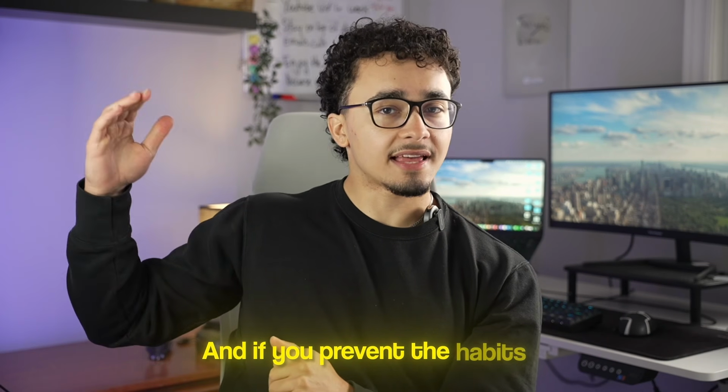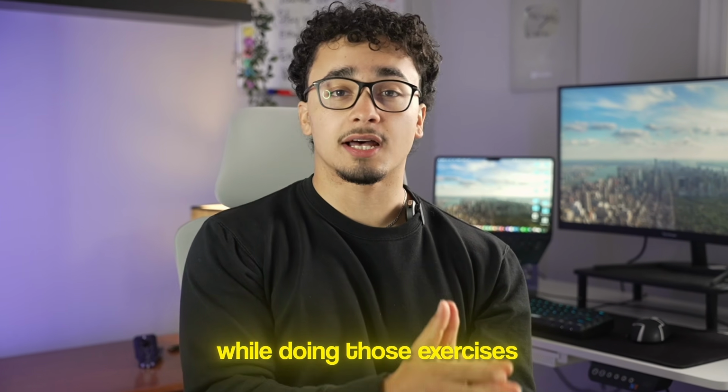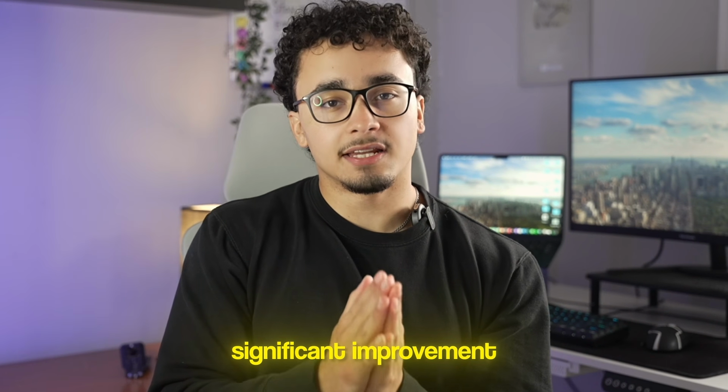You want to do those 3 exercises 4 times a week. And if you prevent the habits I talked about while doing those exercises 4 times a week, you'll notice a significant improvement in your posture. And as a result of that, you'll look taller, you'll look more confident, and you'll feel better overall.